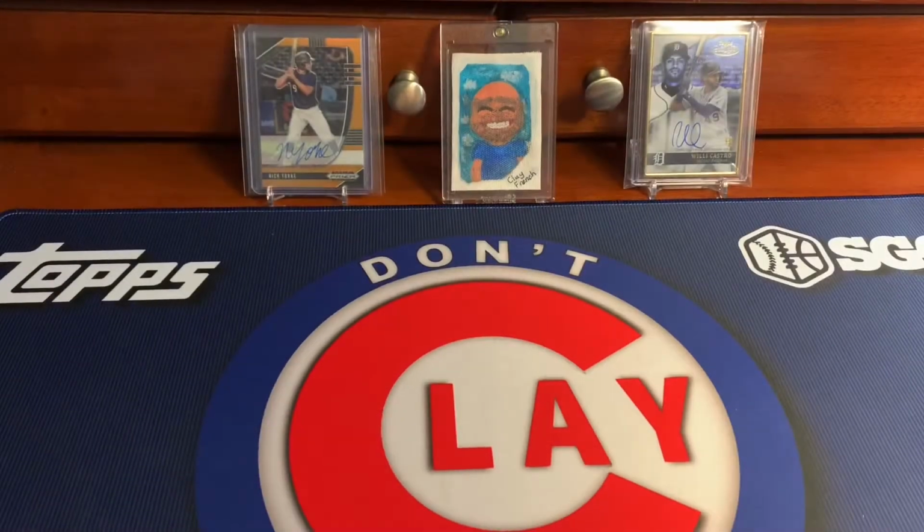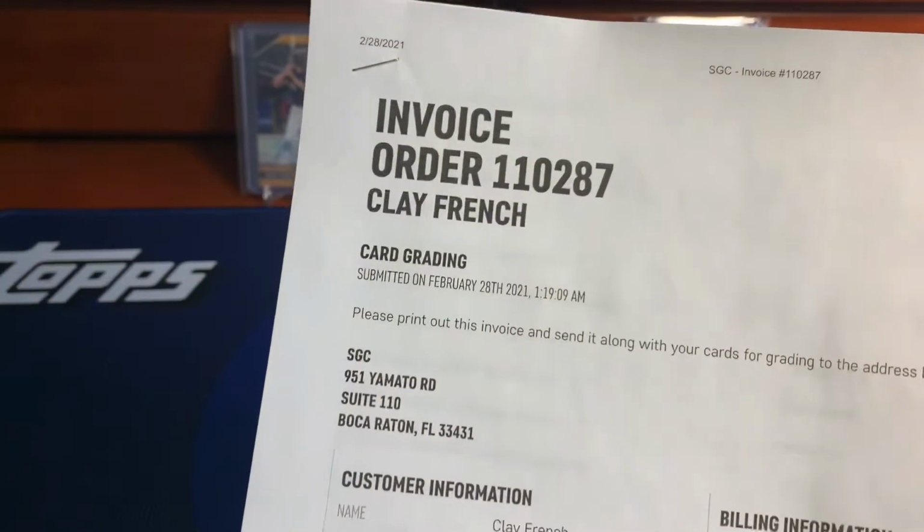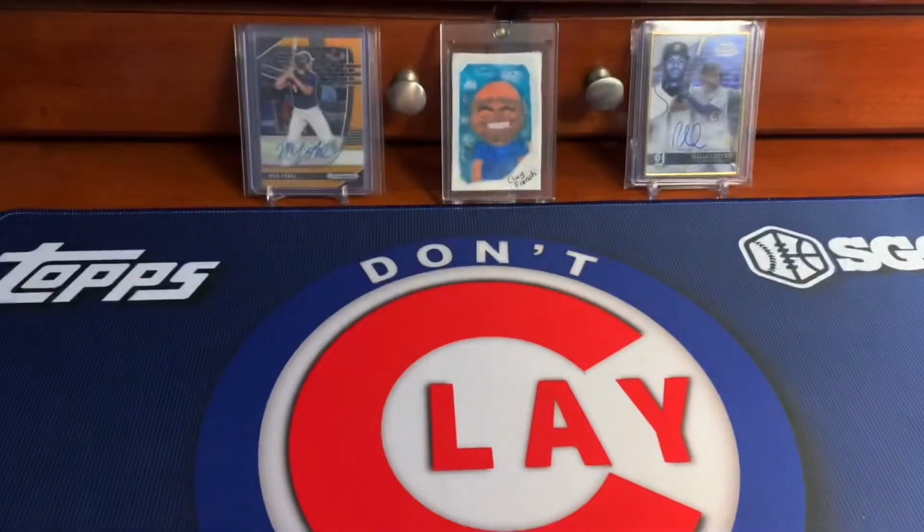Guys, 65 card SGC submission. I've got the invoice here. I've been waiting to do this for a while. Let's cue the Zeppelin and get to the cards.